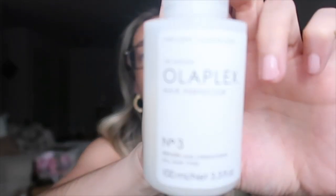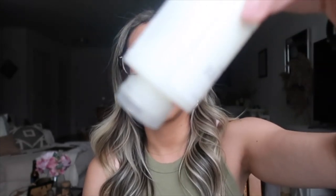So, two products from Olaplex that I will mention. One of them I have been using for years. One is more of a newer product for me, but ever since I got it, every time I wash my hair, I have to use it. The first one is the Olaplex number 3. I used this in conjunction with the number 0, which I didn't grab, which is more of a spray. This one is a cream that you run through your hair and work through and saturate.